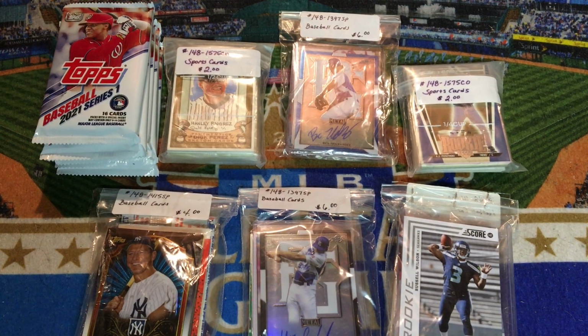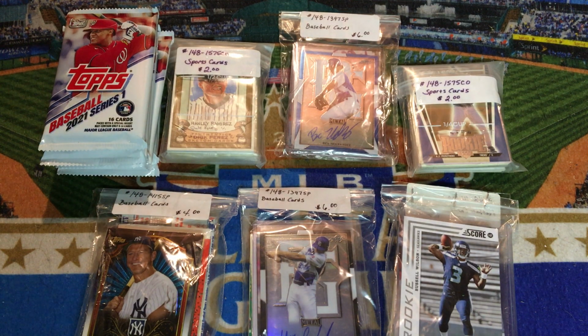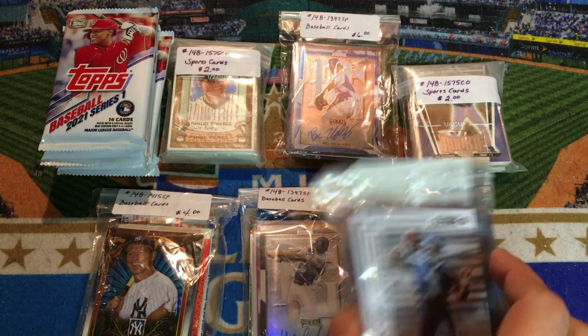In today's video, we're going to open up some of these little packs of cards that we found at the flea market, and we'll open up a few of these Topps Series 1 packs that I found a day early at Walmart. Now, obviously, release day has already come and gone, and a lot of you have been watching videos of people ripping Series 1, so I won't rip into all of them, but I do want to go ahead and rip into these packs I found at the flea market.